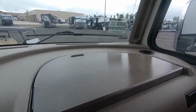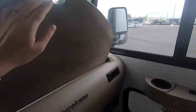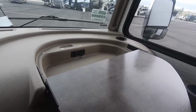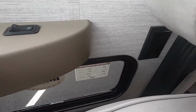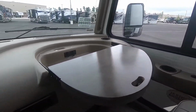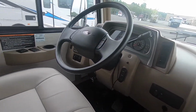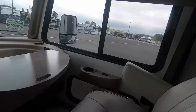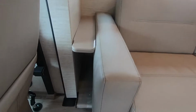Right here I'm showing that this has a flip out desk, which is pretty cool. You can work on a laptop going down the road, or you can use this as a desk if you're working from the road or from a campground. There's power back there too, some regular household outlets. It's got a pretty nice screen with backup cameras. It's got self-leveling. It's got a lot of included things.